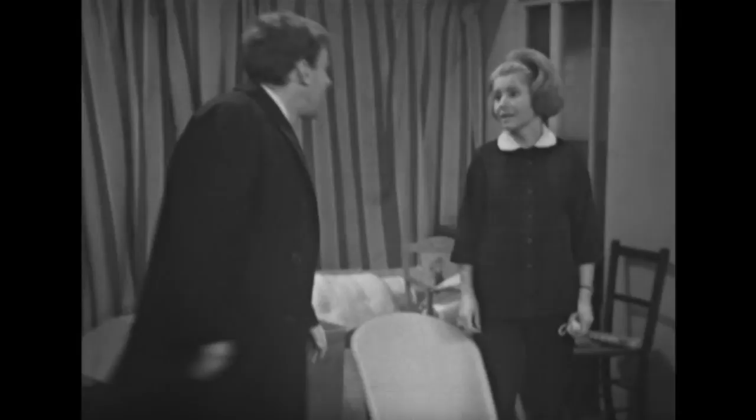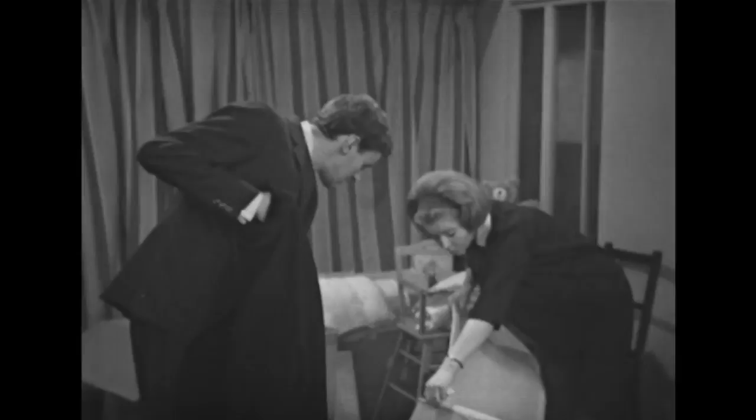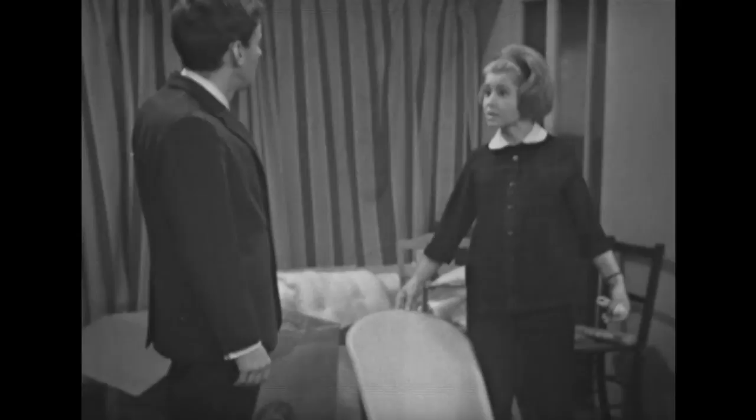It's got a little drawer down here which holds nappy pins and cotton wool and so on. And it's lower than an ordinary chair. That means it's easier to get into and out of when you're holding the baby. And it's the right height for bending over the bath. It's got its own bath.